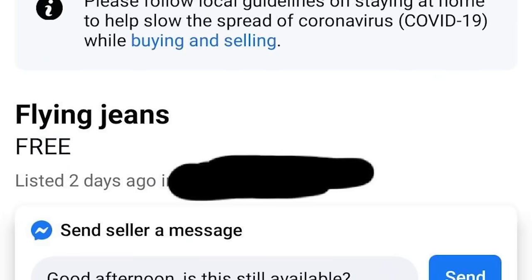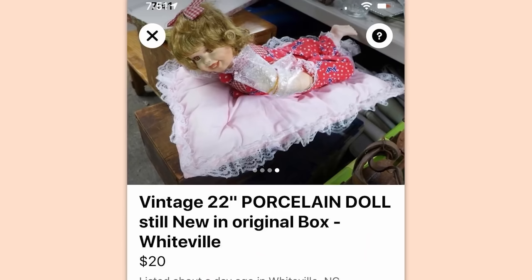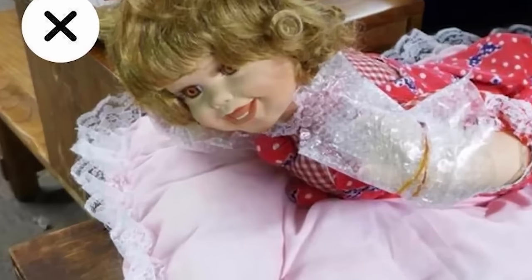Flying jeans, free. Now that is a steal if you ask me. Also sheds new light on the concept of traveling pants. Vintage 22-inch porcelain doll, still new in original box. Is she though? Yeah, I'm out here selling my sad for $10.74.